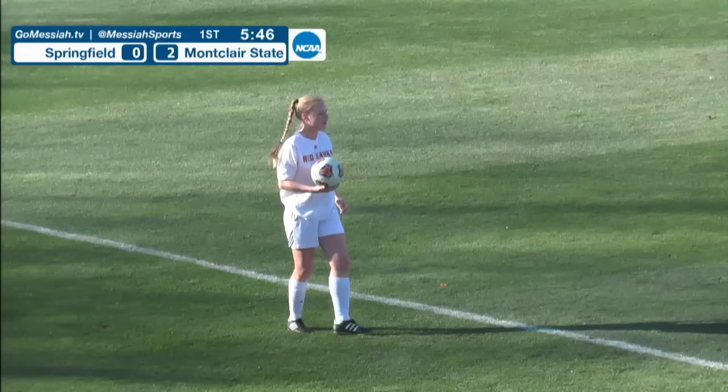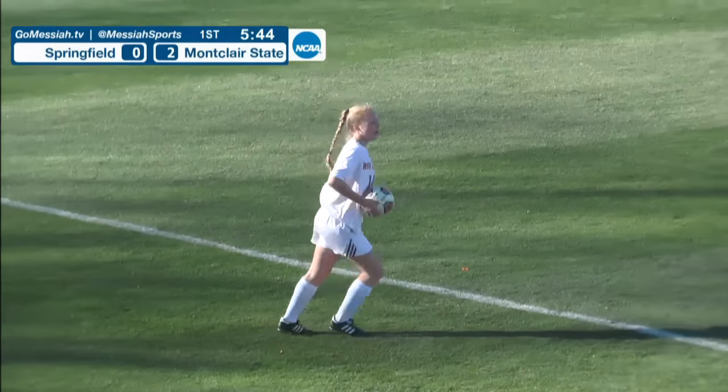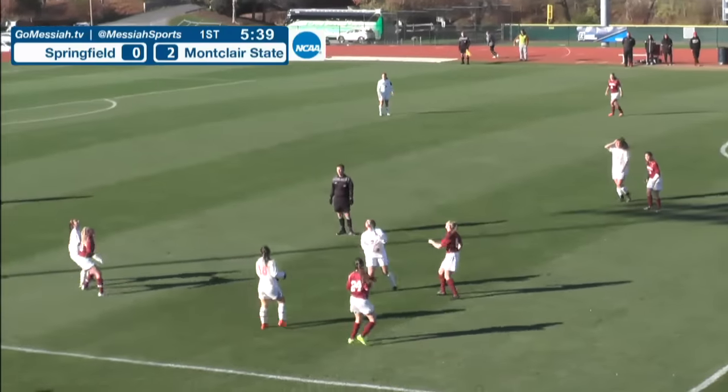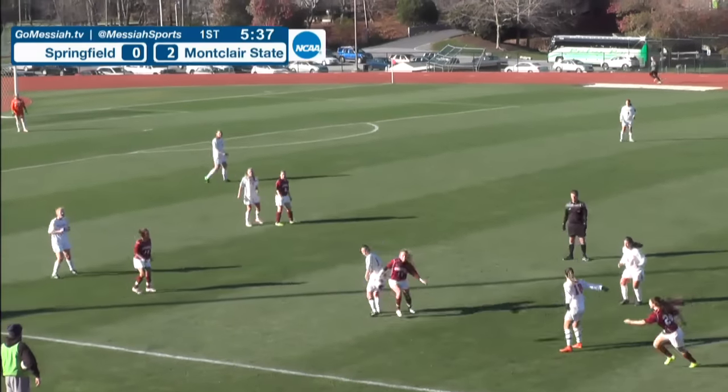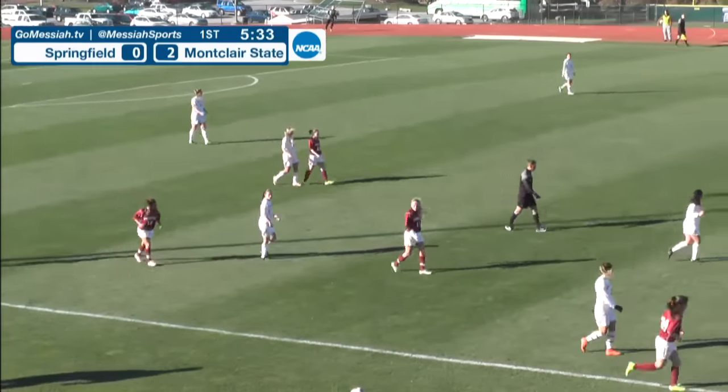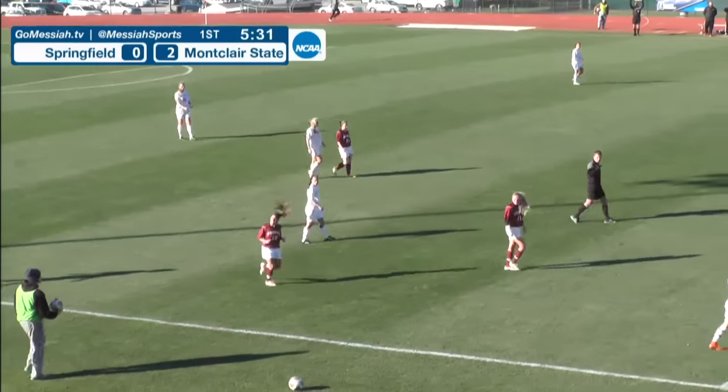Substitute coming in and working hard down the left sideline for Springfield. Beatty on the throw. 50-50 in the air, and it's off of Kelly. It'll be a throw for Montclair.